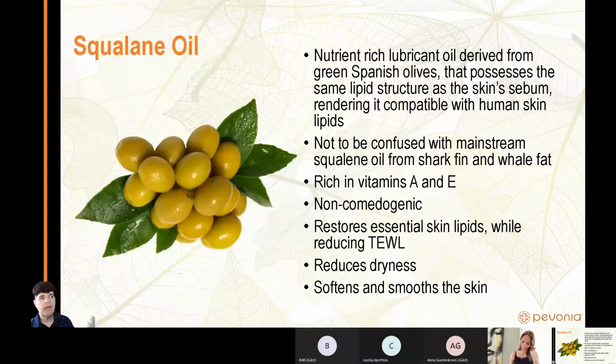In addition, we have squalane. Of course, we have discussed it. As you know, we really have squalane in many products in Pevonia because it's so good as a compatible lipid source for the skin, right? So all these vitamins, all this restoration of goodness and antioxidants, and at the same time reducing the evaporation of water, making the skin more moist. This is a wonderful advantage, and so we continue using it.